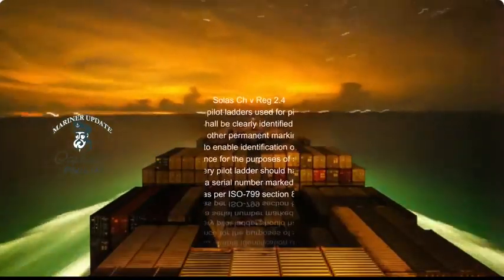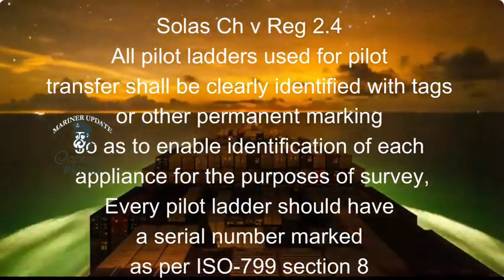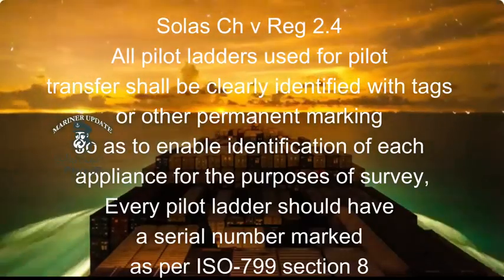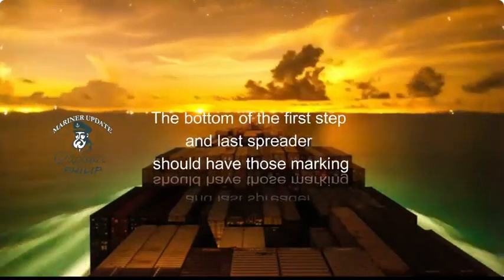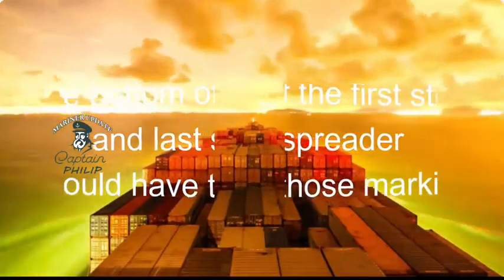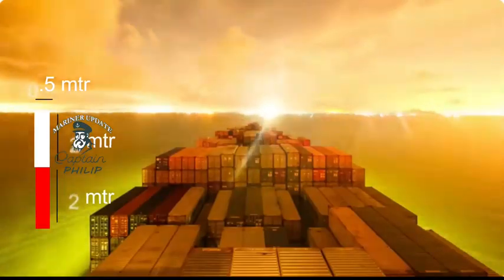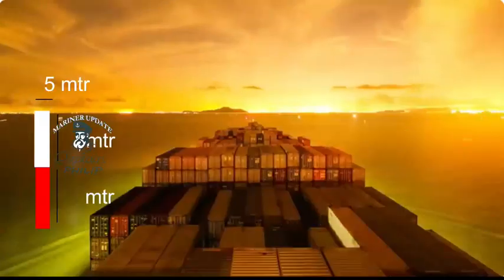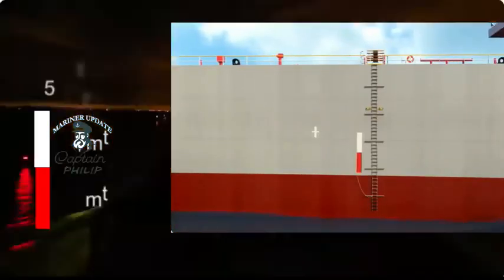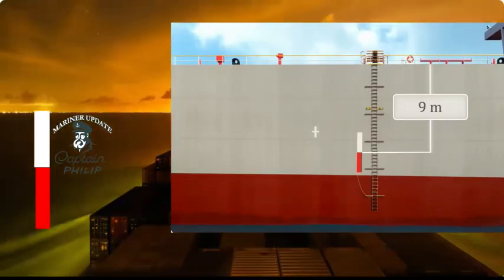Marking. All pilot ladders used for pilot transfer shall be clearly identified with tags or other permanent marking so as to enable identification of each appliance for the purposes of survey. The bottom of the first step and the last spreader must be provided with a metal tag, where the key points of the above must be mentioned. Hull mark: white over red, with a width of 0.5 meter, 2 meter white on top and 2 meter red. The bottom marking is recommended on the hull in such a way that the bottom of the white mark indicates the 9 meter freeboard.